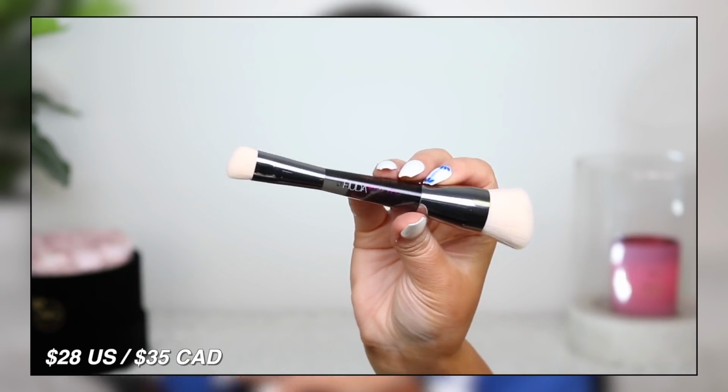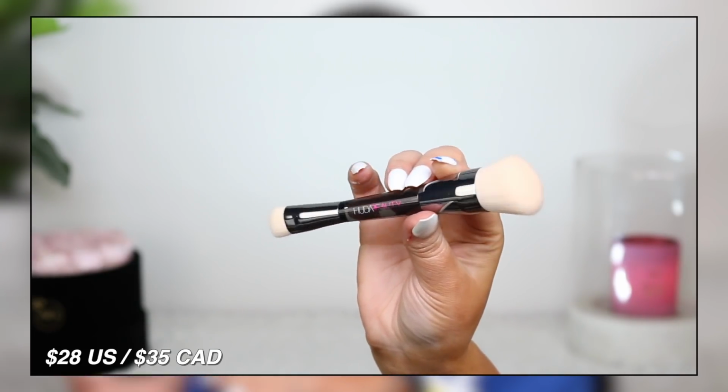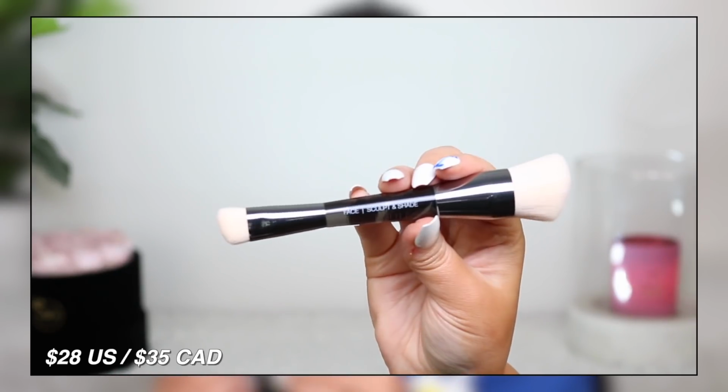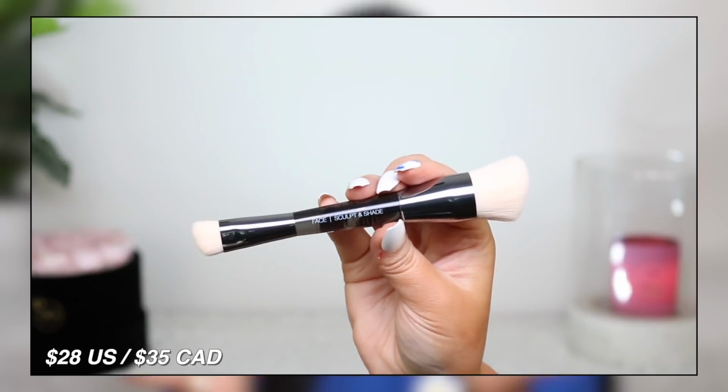And then I ended up getting the Huda Beauty Face Sculpt Dual-Ended Contour and Bronzer Complexion Brush. Came in a little bag like this. And I purchased this brush because my favorite cream contour is the Huda Beauty one. That formula is so thin and blendable. It is just amazing. Compared to any other cream contours I've tried, that specific formula is the lightest, most blendable, easy to use contour. So I decided to pick this up to go along with that contour.